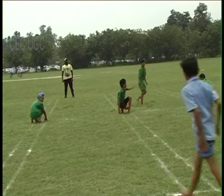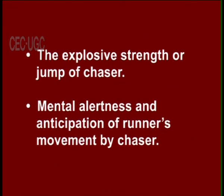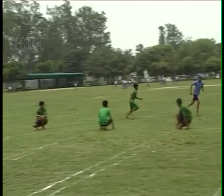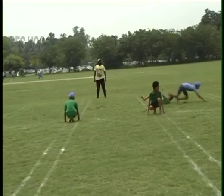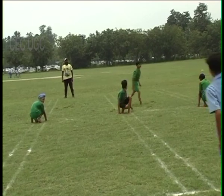Excellent diving involves fine judgment of the speed of the defender, the distance to be covered, the confidence to execute it without sensing injury to either side, the explosive strength or jump of the chaser, and mental alertness and anticipation of the runner's movement by the chaser. Diving in Kho-Kho is attempted at least in the following three ways.